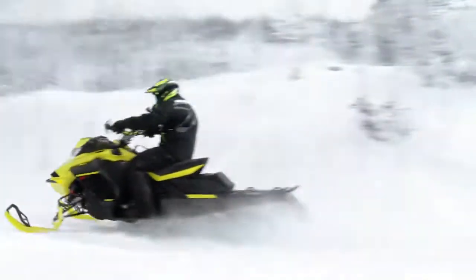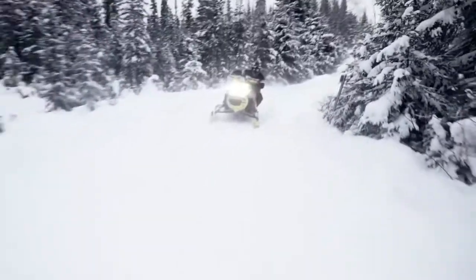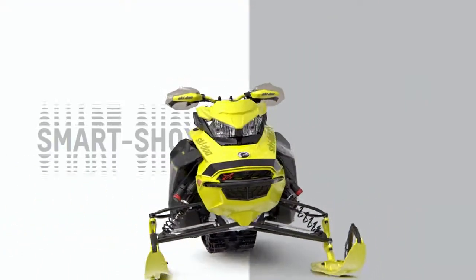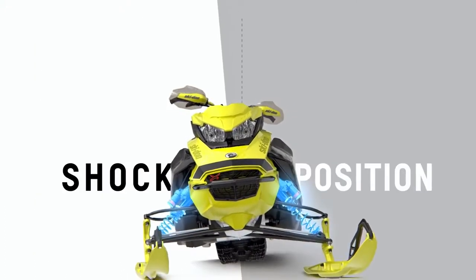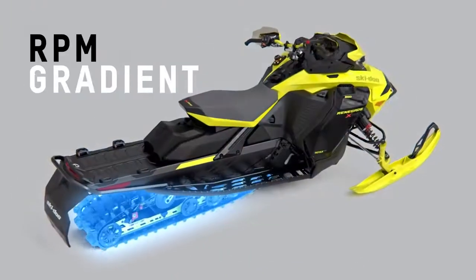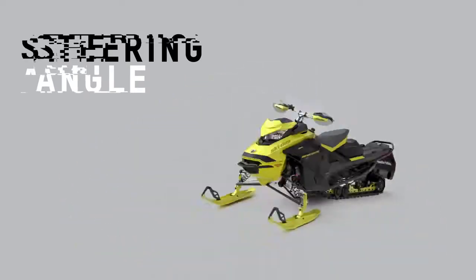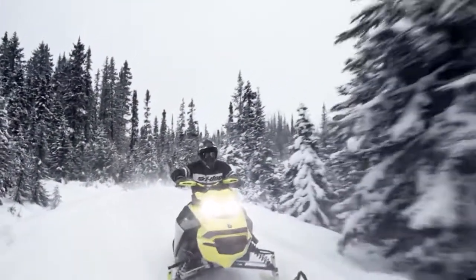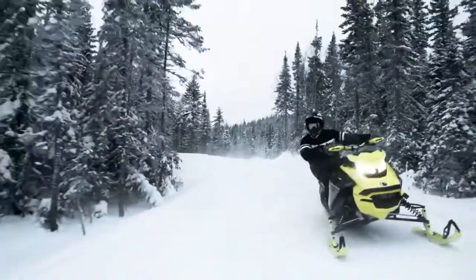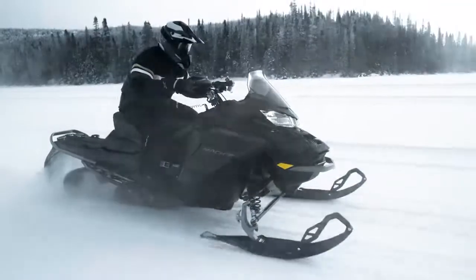What does this mean for a rider? Smart-Shox actively controls vehicle pitch and roll in cornering, acceleration, and braking scenarios. To achieve this, the system actively monitors several criteria: shock position, shock speed, vehicle speed, RPM, throttle position, and steering angle. As a rider, this means your chassis stays flatter and you stay in complete command of every twist and turn on the trail. Cornering and braking aren't the only situations where riders will reap the benefits of Smart-Shox.